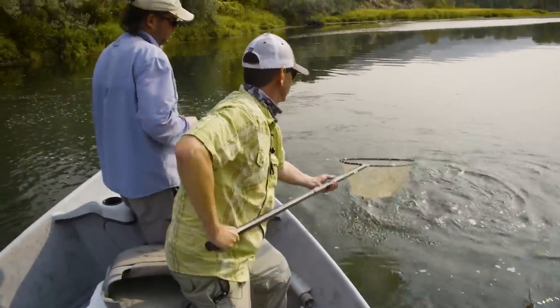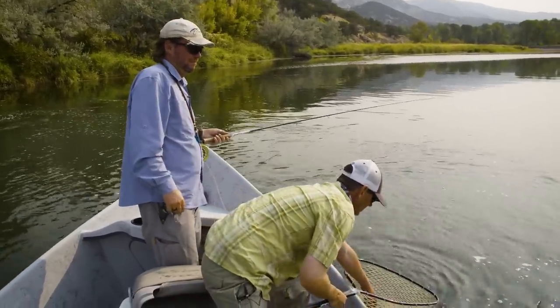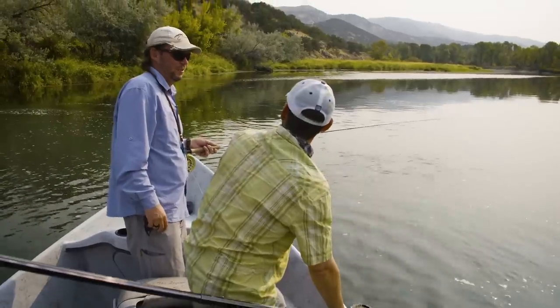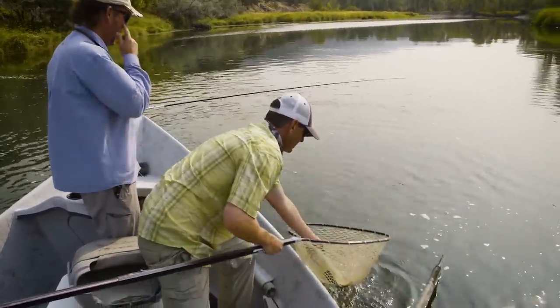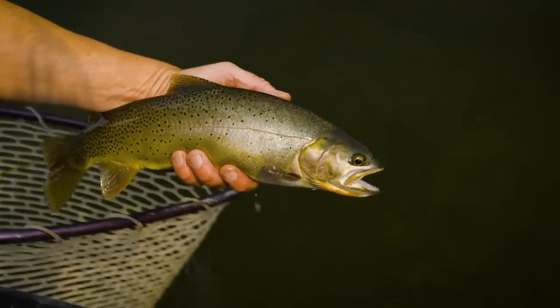Nice job, Mark. So we've been fishing for an hour. Yeah. And we've got the South Fork Slam. We do. We have brown, cutthroat, rainbow, hybrid. Yeah. You know what we don't have, Mark? A whitefish. But there's always a chance, Mark. They have a small mouth, but I tell you what, they will try to eat them. What? Nice fish.